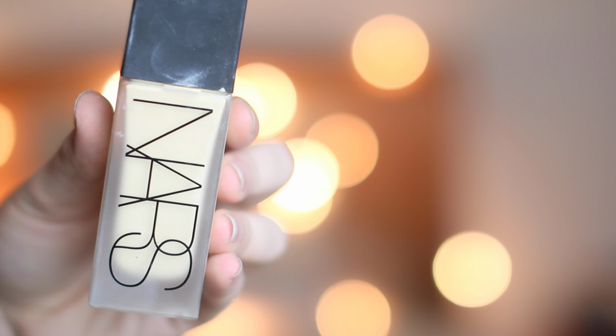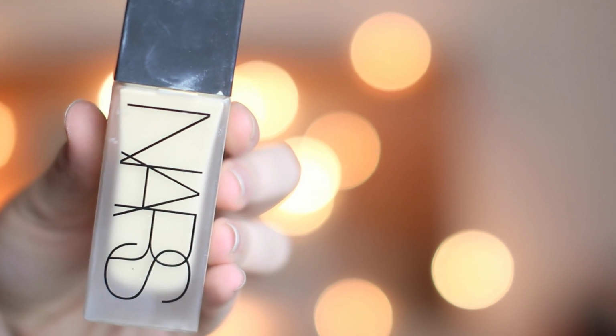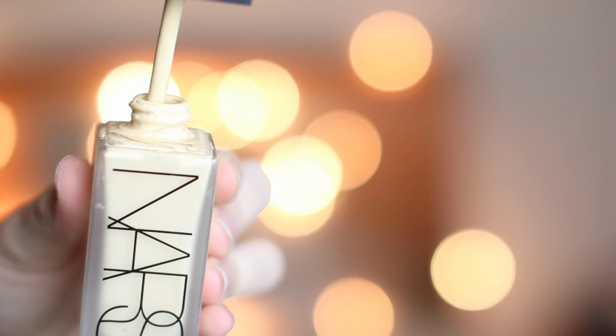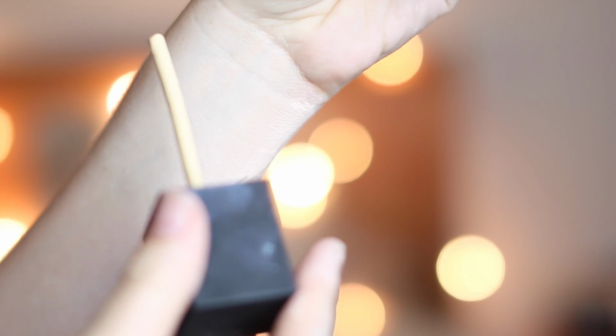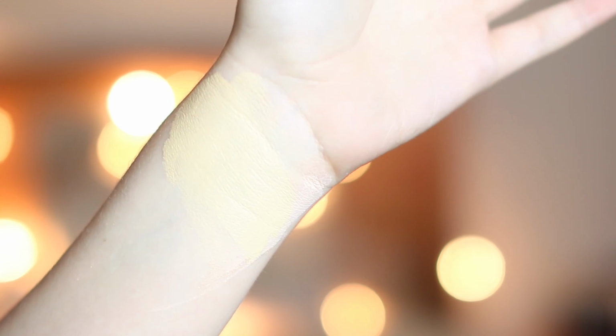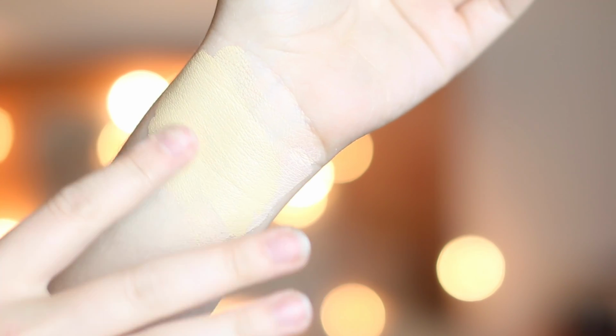Now we have NARS All Day Luminous Weightless Foundation. So this is a struggle for me because it is light enough for me, but it's very yellow. So I usually mix this with the Kat Von D foundation. Now, coverage-wise, it's full coverage, but it is very thin. It doesn't feel very heavy. It doesn't feel like the Kat Von D does. Kat Von D feels very heavy on the skin. You can notice when it's there. This, not as heavy, but it's great if you're very fair, but you have a yellowish undertone. The next color next to this one is very pinkish, so if you're looking for that, that's good as well, but it does match, it's just too yellow.